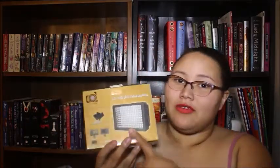It has a choice between a rechargeable battery and actual batteries. I'm using actual batteries right now. It didn't come with a rechargeable battery itself, so I'm gonna have to buy one of those myself.